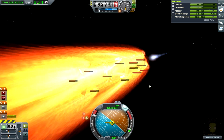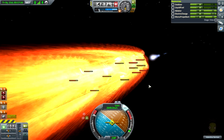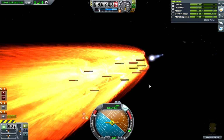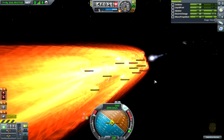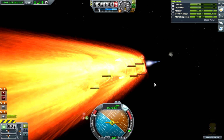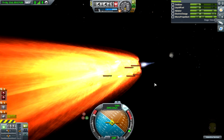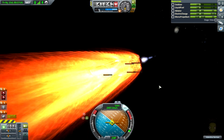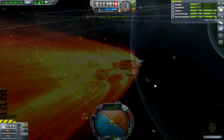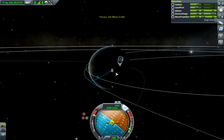Yes, this engine can slow us down. We're basically doing kind of a powered descent, and this is the right way to do it. You don't want to slow down while you're still outside in orbit, because you're going to speed up again anyway. So you want to slow down as close to the periapsis as possible in order to also lower the apoapsis. Yeah, we did.